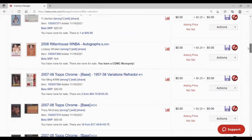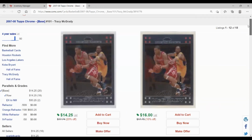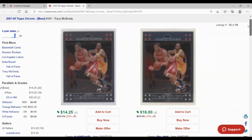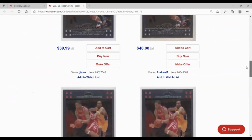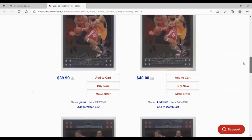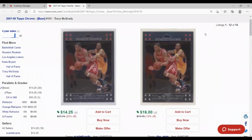So anyway, that was my Yao Ming. The McGrady, what I'll probably do, since I have 2 of those, although there's a lot of them on here. If there were like 5 of them, maybe I would only list one and hold the other one back and then list it when it sells. There's more than 5 of them on here already. So I'll probably price one a little bit higher and then price one low. I don't want to compete with myself for the lowest card. That doesn't make a whole lot of sense.